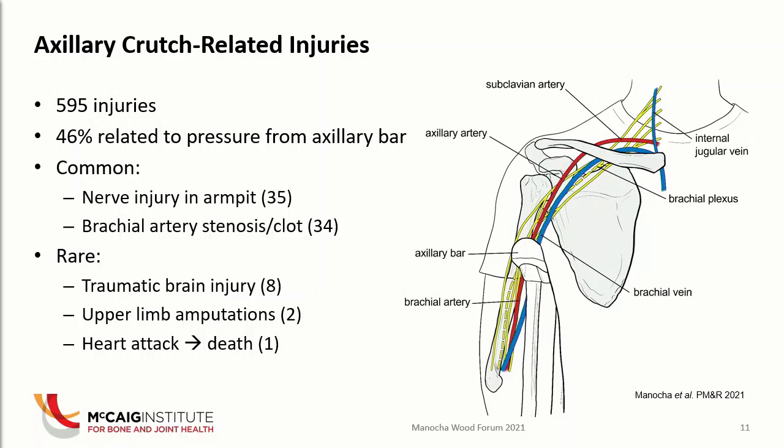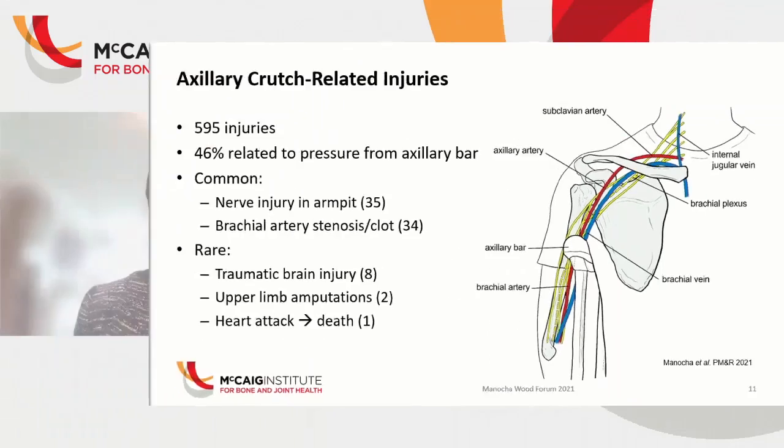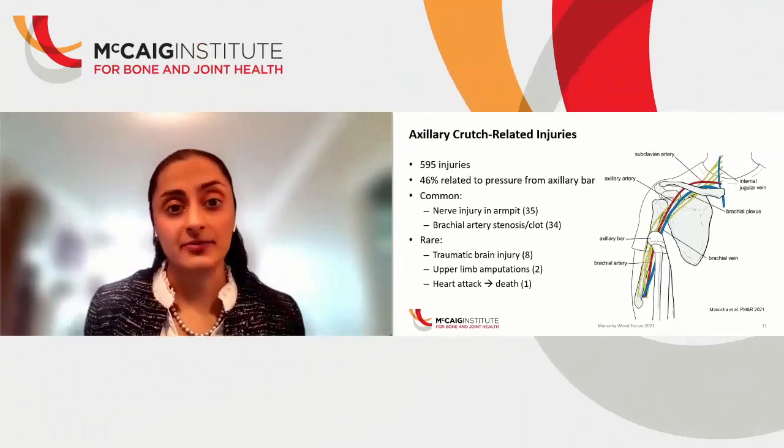So in the yellow, we see the nerves, the red is an artery, and the blue is a vein. So repetitive weight bearing through that armpit can actually cause damage. And the most common injury we found were related to permanent or temporary nerve damage in that armpit. We also found quite a few injuries causing that red artery to either stretch out or to get really narrow, and sometimes to even clot off. So that can be pretty devastating for patients.